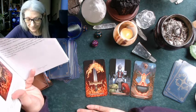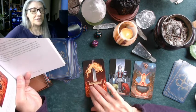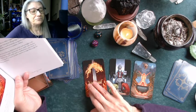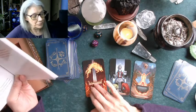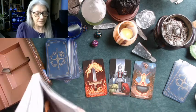All right. So we've got conflict. We've got the Rar here. This reminds me of Froude's Fairies and the Rar. Dealing with strife. Then we have the Hierophant.